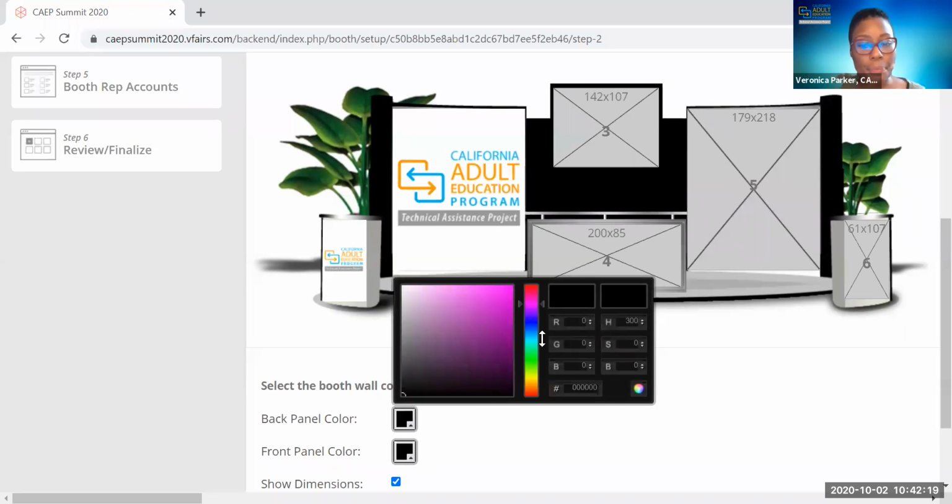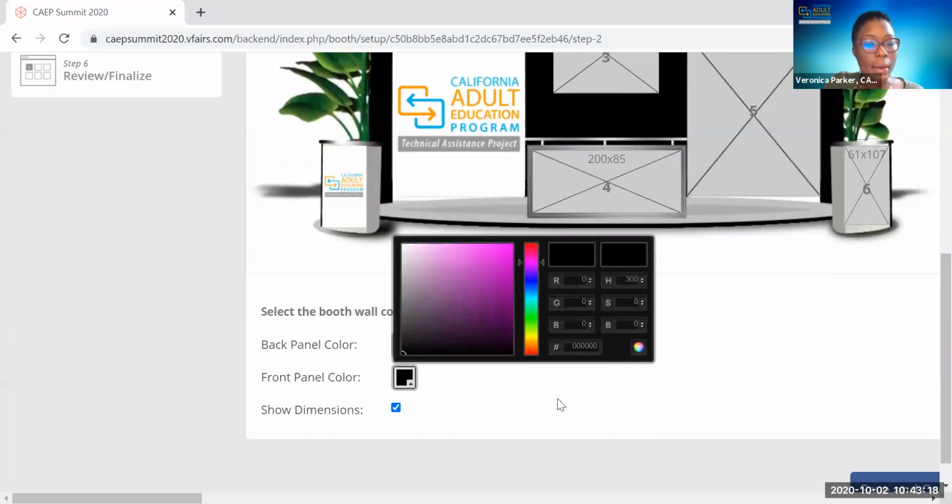So I want to go with an orange color. That's a little closely tied to the colors of our logos. And then you can enter in all of the different RGB colors. So if you are working with a graphic designer, you could ask them for all of these different pictures, and then the numbers that are attributed to your RGB color, or you can put in the color here, and then that is what will appear on your back panel. And then for your front panel, you can do the same, where you add your RGB color, and it'll appear at the front panel.